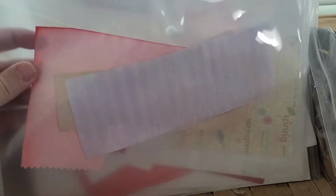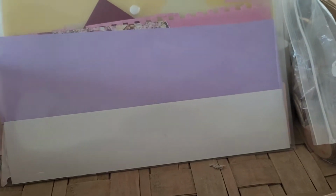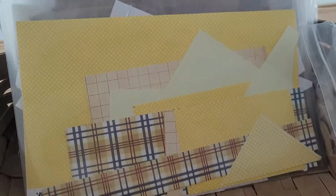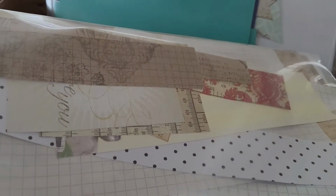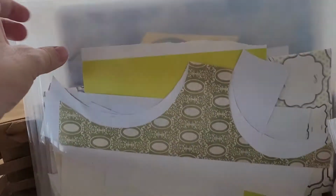I got some avocado dyed papers. This is pinks and kind of pink and purple, yellows. This is browns and some of the leftover scraps. This is more brown, but it also has, it's all neutral stuff, some whites and things. This one is blues. This one's greens.